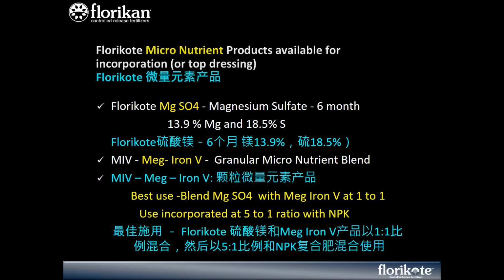We have a controlled release magnesium sulfate 6-month, Floricoat MgSO4. It's an excellent product. Magnesium can be applied inexpensively with Epsom salts, but it's highly leachable and soluble. By taking the controlled release magnesium sulfate, you're going to be able to produce much stronger, healthier plants. Magnesium is a center atom of the chlorophyll molecule. So to have it readily available over a full 6 months is a major advantage.